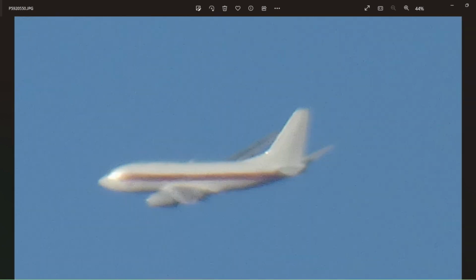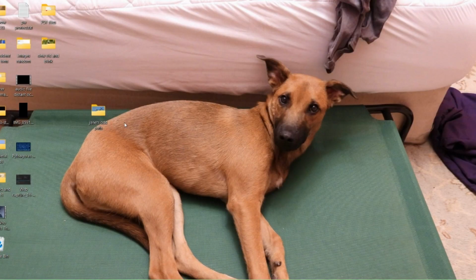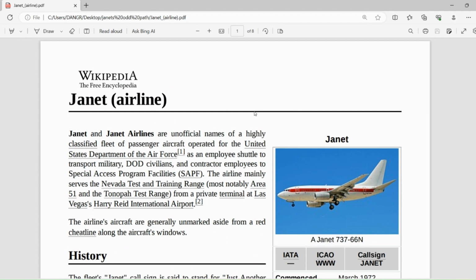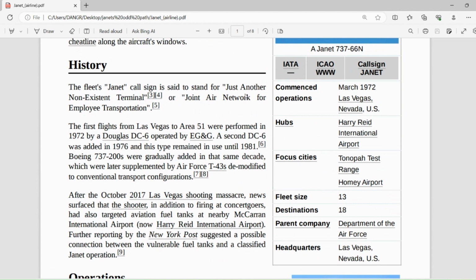But anyway, this one here, I wanted to share a little bit more information. Oh yeah, that's right. This was the Janet that did like a gleam off the headlight on the windshield. Yeah, I thought that was kind of curious, but let me get rid of this really quick and go back into here. And I'm going to open up this PDF file just to share a little bit of information about Janet and Janet Airlines. I mean, you have to consider the source, of course, Wikipedia. But there are so many things about this airline. The fleet's Janet call sign is said to stand for just another non existent terminal or joint air network.